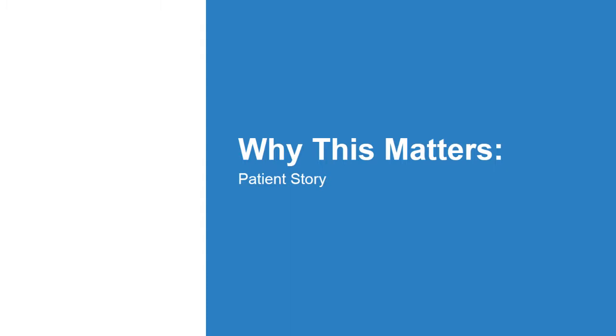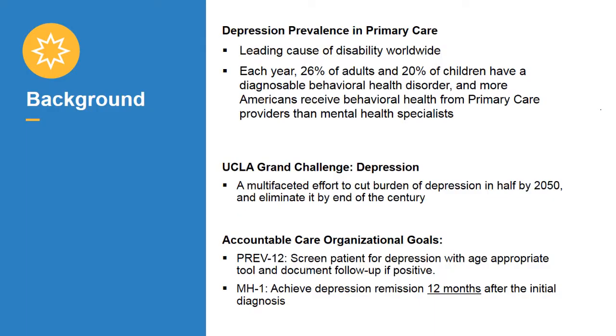Thank you, Dr. Lin, for providing us a glimpse of the problem of depression at the patient level. Unfortunately, the prevalence of depression is worsening, requiring us to examine the problem at the system and the population health level. According to the World Health Organization, depression is the leading cause of disability worldwide. In the United States, more than a quarter of adults and 20% of kids have a diagnosable behavioral health disorder, and more patients are seeking help in their primary care setting rather than going to a mental health specialist.